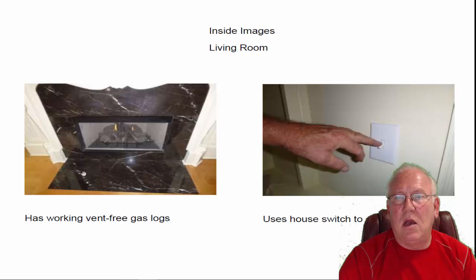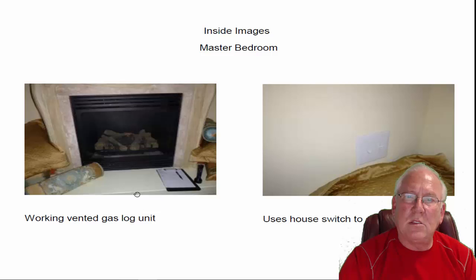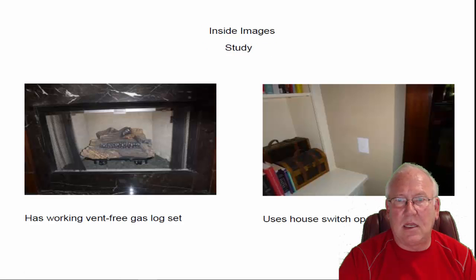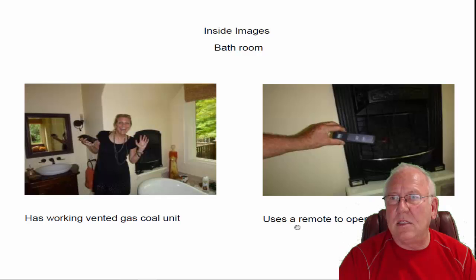These are vent-free units, not all of them. The master bedroom fireplace, for instance, it has to be a vented unit. You cannot put vent-free gas logs in a confined space, no matter how big the confined space is. A confined space is a bedroom or a bathroom. So both units, the unit in this room, of course, and let's take a look. Here we go. And the unit that's in the bathroom are both vented units. They have to be. And here's the reason why.